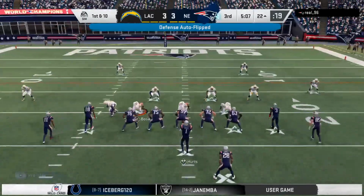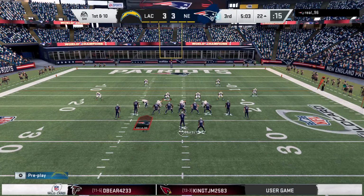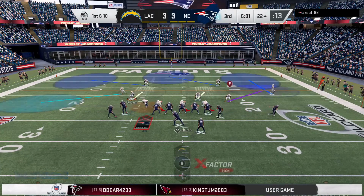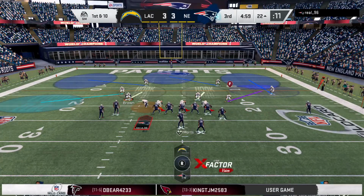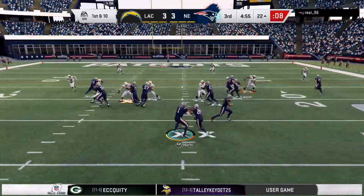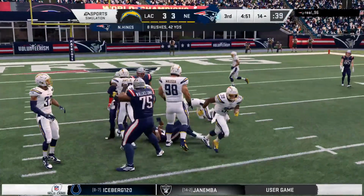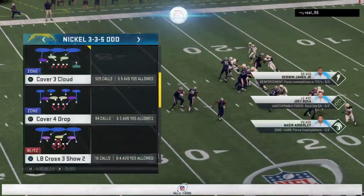Still in search of their first touchdown of the game, but they're on the move. 1st and 10. This is Hines. Now the result here, a pickup of 8. Leaves him with 2 to go on 2nd down.